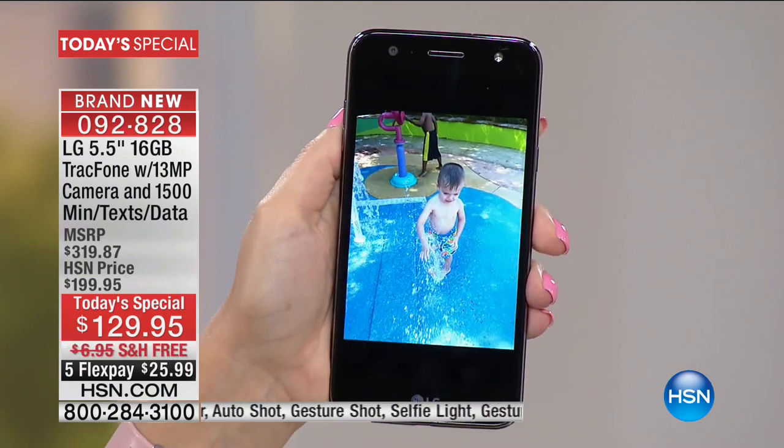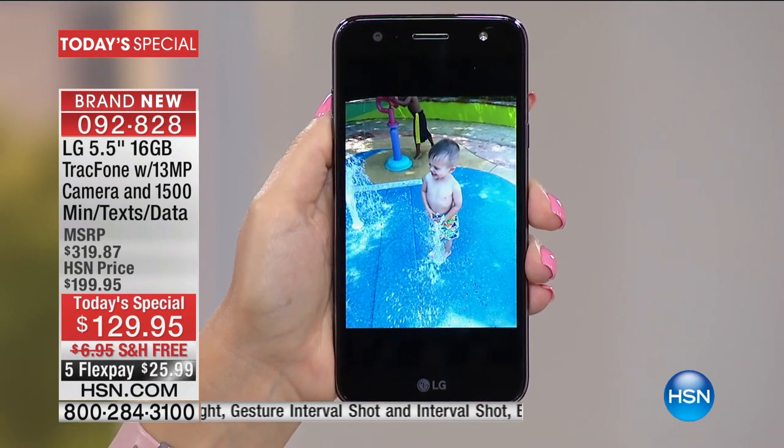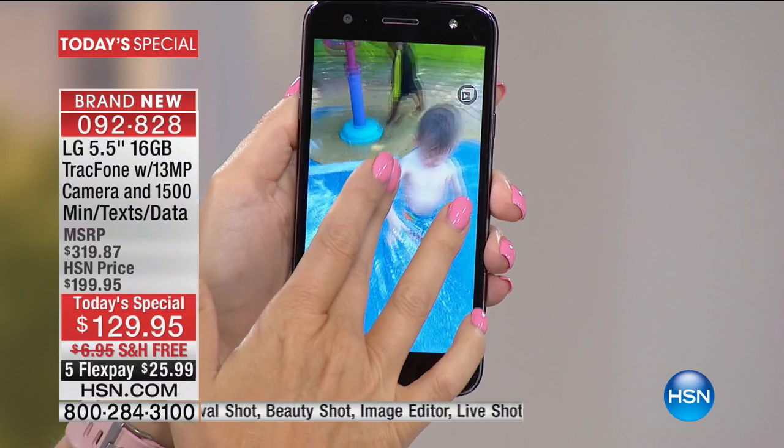Cameras, it is so easy. Cameras that can do this are a fortune. They're hundreds of dollars. It is so expensive to do this. And you're getting all the upgraded features. So you want for nothing with this.